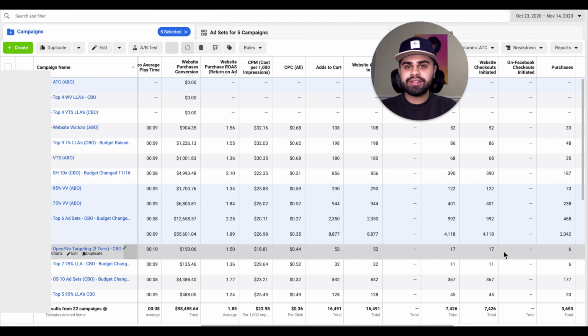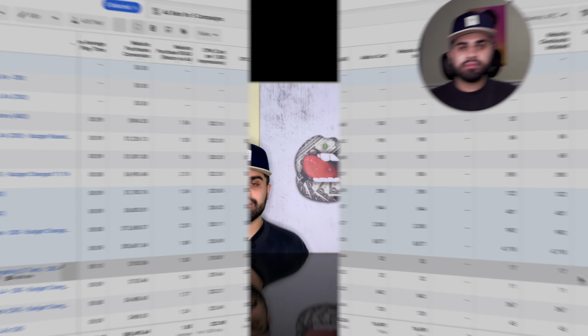The great thing is that I have really good margins and a really good AOV. At a given time in the future, once I do stop running the store, I'll probably go into each ad set, go into the creative, see how I actually structured everything. Nonetheless, I really hope this gives you an idea of how I'm structuring things and how I'm scaling this. They're actually quite simple. And there you guys have it, ladies and gentlemen. That was how I was able to take a brand new Shopify dropshipping store from $0 to over $100,000 in sales in the span of 21 days.